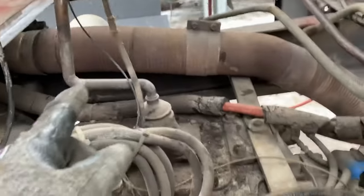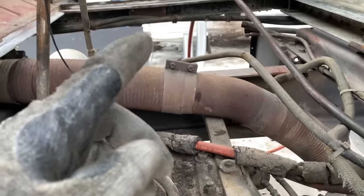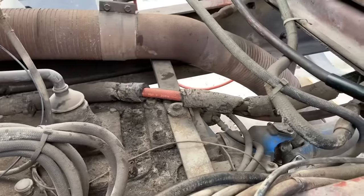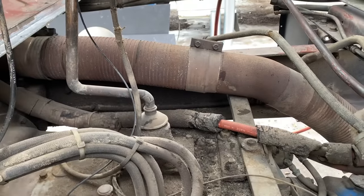Figure we'll also go ahead and get those rotten pipes out of there, and I got the new one sitting over there. So maybe we'll give myself a break from air lines and fittings, and we'll do something a little different.